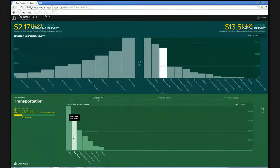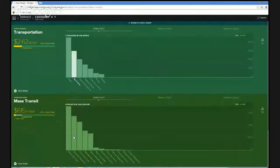I'm going to go back the same route where we were in mass transit. So I'm going to go down another layer. Now you can see the 12 projects that are within mass transit. And do you remember? I can't find it. Well, I'll just pick a different one. Oh, here it is. If you remember, I went on the map and picked the Equipment Maintenance and Operations Center.